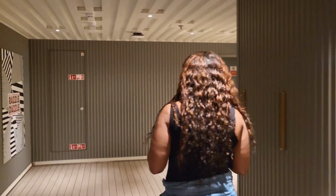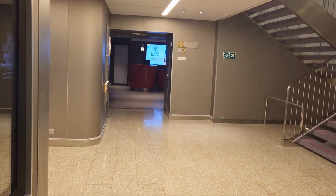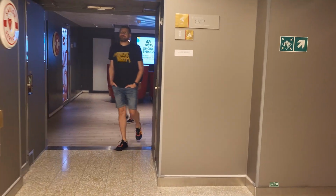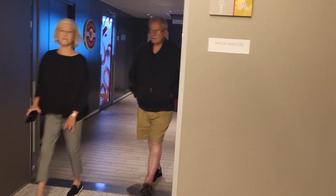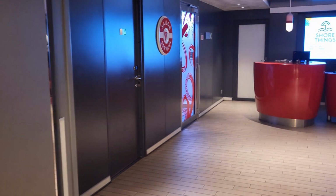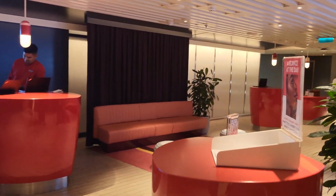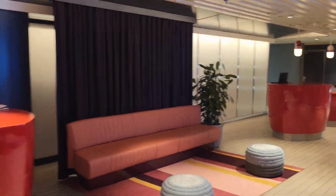So going back towards where we started at the elevators, and the last place we can go on this deck is through here. There'll be a couple things to see. This is going to be Sailor Services, and here you can go ask any questions you might have. Any questions, concerns, comments, whatever. Come down here and there's people here to help you.